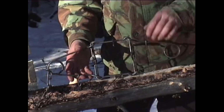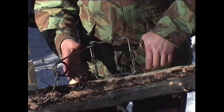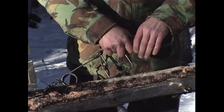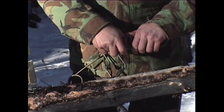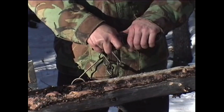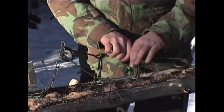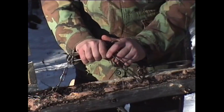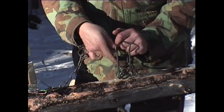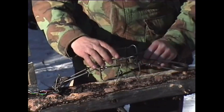I'm going to load this trap. These little hooks that are hanging here are there for me so that when I try to close the springs, like this so that you can see, hopefully, they'll hold the springs in the closed position for me so that I can work with the trap. That's the purpose of those hooks. Now we've got both of them. Now I can open the trap up.